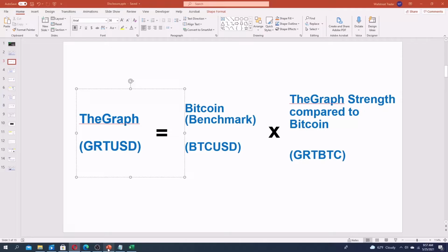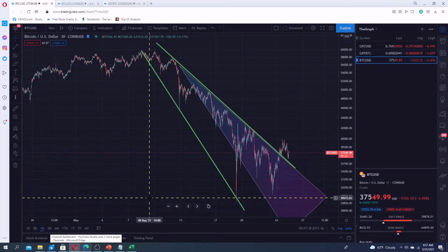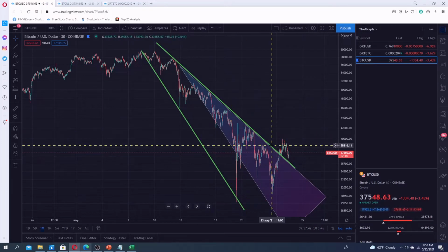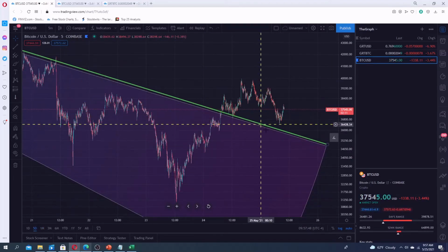So looking here, I would go first to the benchmark Bitcoin. Straight over here, we'll take a look at the Bitcoin. The Bitcoin price is now 37.5. Upon further inspection, as I mentioned yesterday, it is a confirmed breakout in my view of this baby wedge, this downward broadening wedge, which is very bullish.